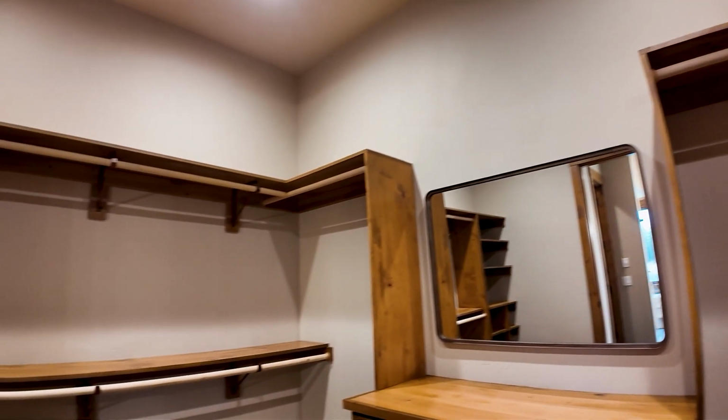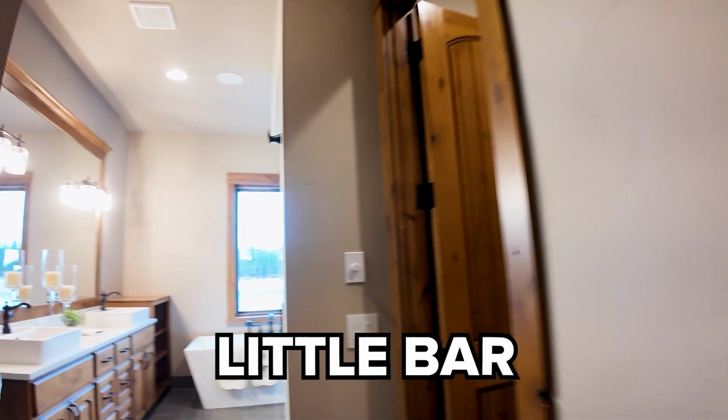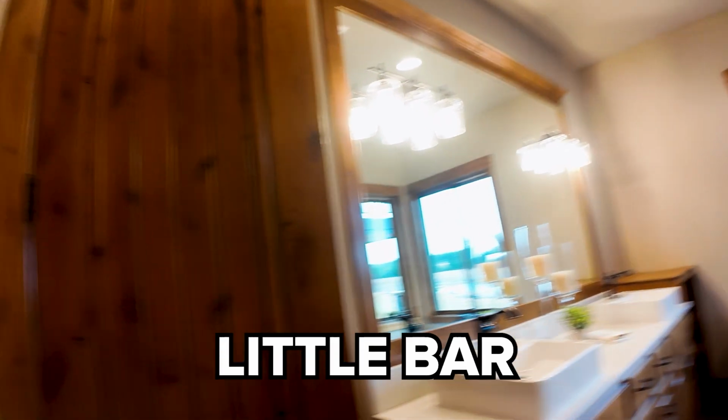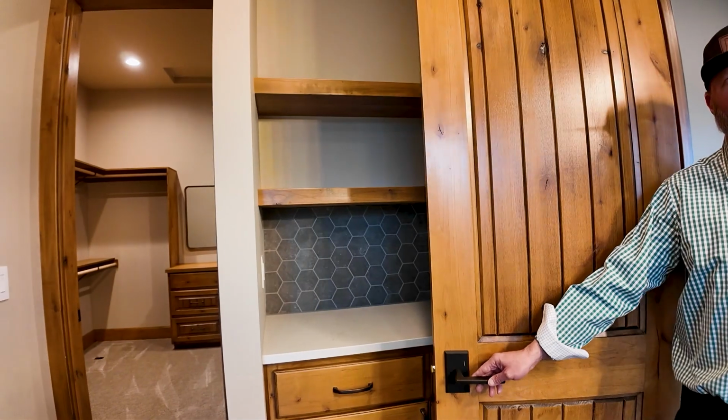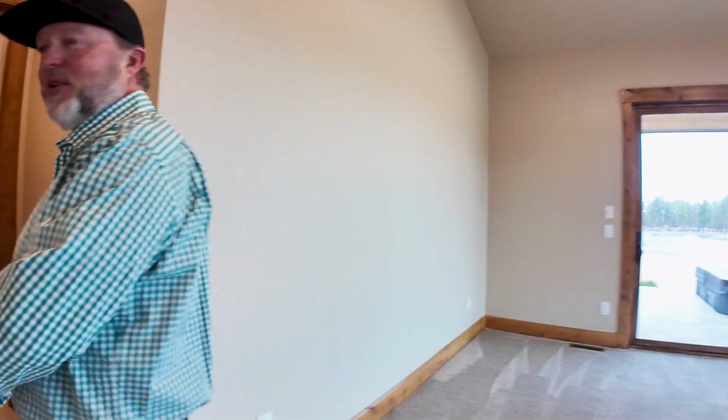His, hers, yours. I don't know how you share this space, but I'll tell you, this should give you everything you need. Not to mention, look at this little bar in the master suite bathroom. That is something you don't find in most places. That might be a closet, but not a shelf with all the things you need to be able to move in and kind of make it special, make it unique.